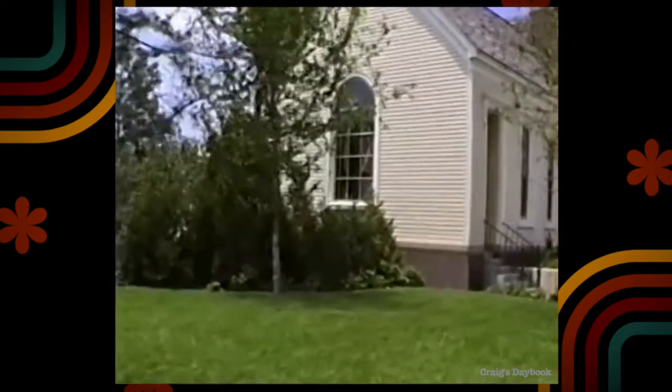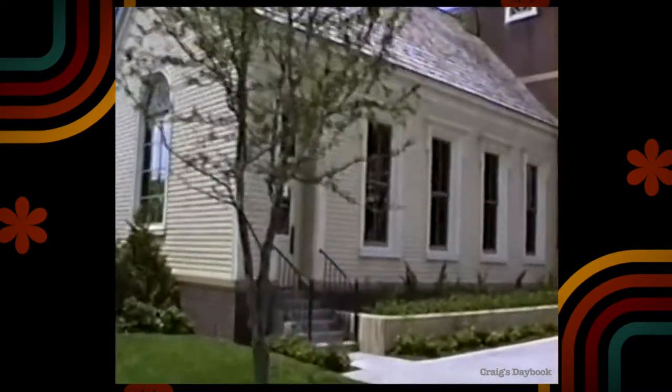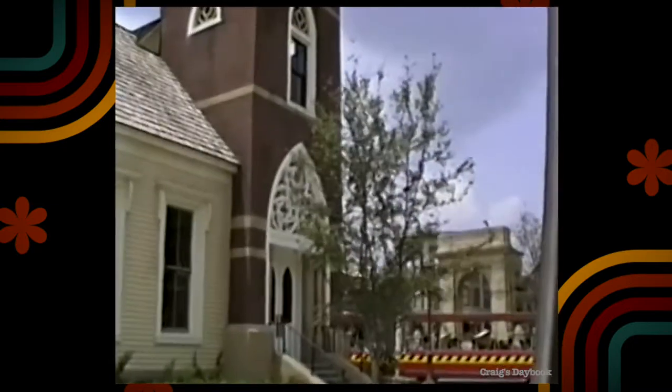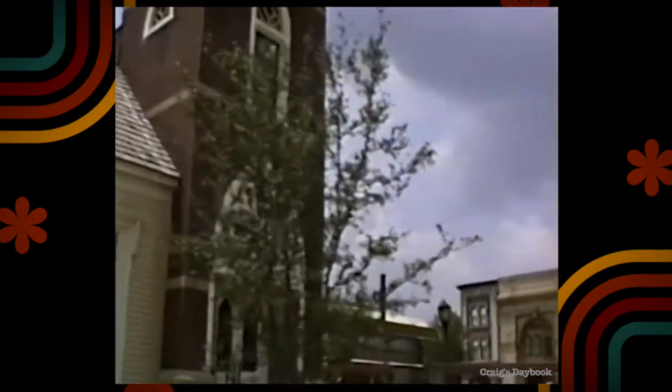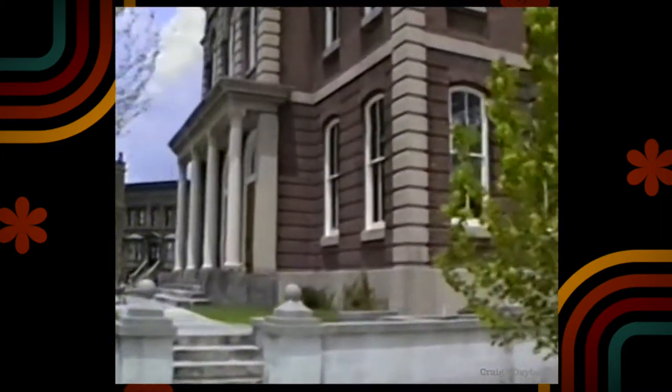Now, before Chris turns the corner, I'd like for everyone to get a good look at our backlot church. Notice how the side facing us looks like a little country church, but as we turn the corner, you can see that the front, well, it fits the big city role. I guess you could say that that church was made to alter.